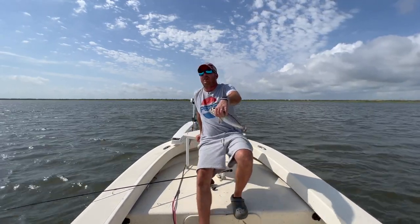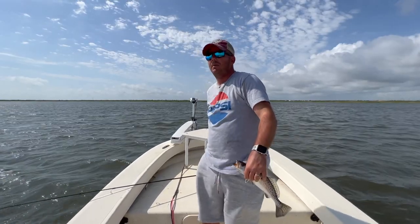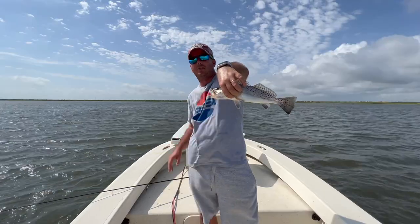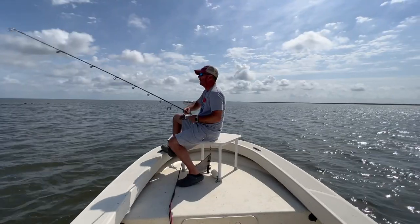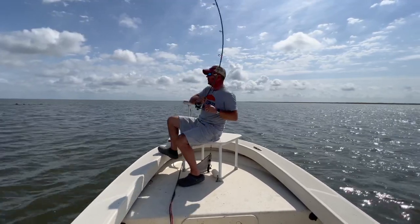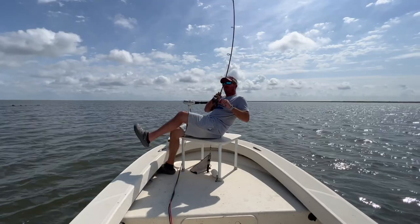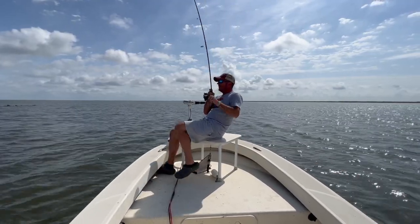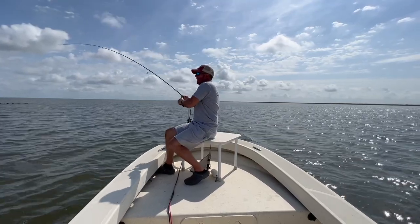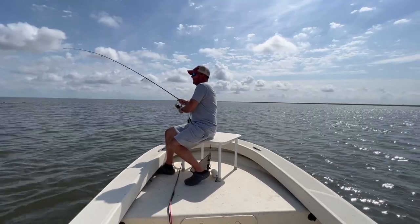We're getting into that early part of the summer, late spring, and these trout are starting to get on shorelines and shallower places. I mean, they got some fish in there, buddy. They got some fish in there. You never know till you try it.